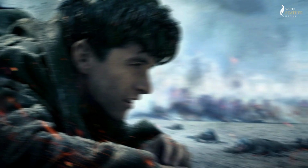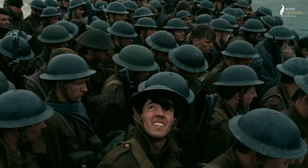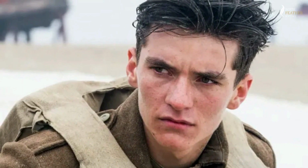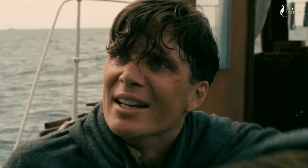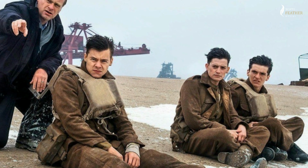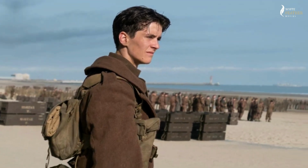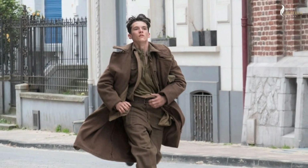The ensemble cast delivers outstanding performances, with each actor contributing to the overall sense of chaos and desperation. The film's focus on the collective experience of the soldiers rather than individual heroism adds to the authenticity of the portrayal. The film was shot primarily on location in Dunkirk, France, to capture the authentic atmosphere of the evacuation. Christopher Nolan chose to use practical effects over CGI whenever possible, creating a more immersive and realistic experience for the audience.